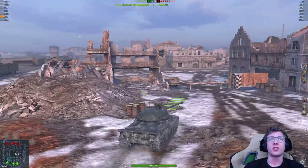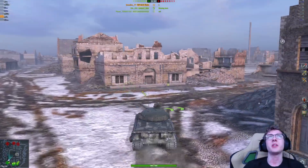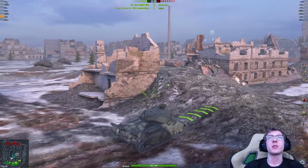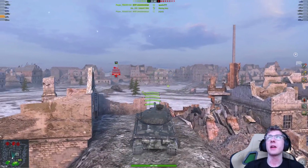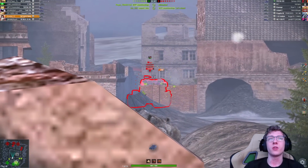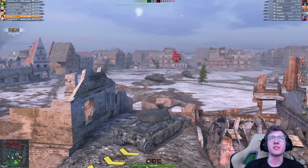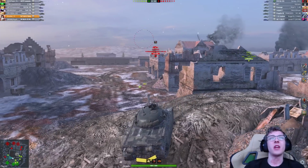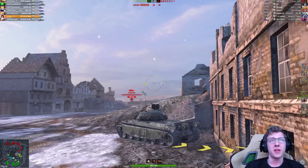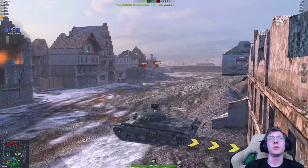Now, we have a Leopard, which is good, but unfortunately our Leopard is not going towards the medium side. So, yeah, that's really unfortunate. I'm just going to push to mid. We're going to see if we can spot anybody. They have a 183 which we have been able to detect. There you go, one shell into the 183, two shells into the 183. I mean, that right there is still a great example of the damage output this vehicle does have. That was 600 HP ripped off of that 183 before the player even had the opportunity to do anything against us.